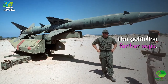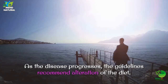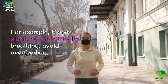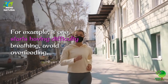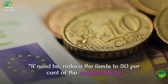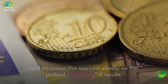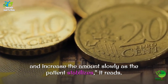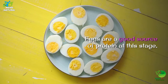The guideline further says, as the disease progresses, the guidelines recommend alteration of the diet. For example, if one starts having difficulty breathing, avoid overfeeding. If need be, reduce the feeds to 50% of the required intake and increase the amount slowly as the patient stabilizes, it reads. Eggs are a good source of protein at this stage.